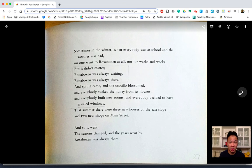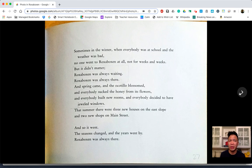Sometimes in the winter, when everybody was at school and the weather was bad, no one went to Roxaboxen at all. Not for weeks and weeks. But it didn't matter. Roxaboxen was always waiting. Roxaboxen was always there. And spring came, and the ocotillo blossomed, and everybody sucked the honey from its flowers, and everybody built new rooms, and everybody decided to have jeweled windows.